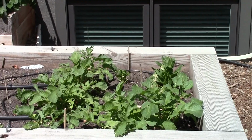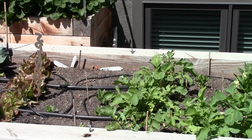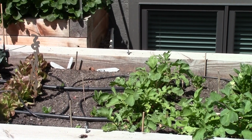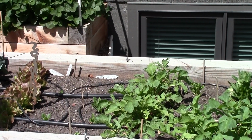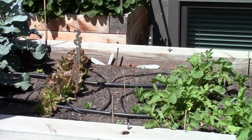However, you'll see I've got some lettuce here that's supposed to be about a 50-day lettuce. It's not affected by the flea beetles at all, and well, you can look at it, and this is after I've already thinned it twice. So you get some lettuce to eat out of this.